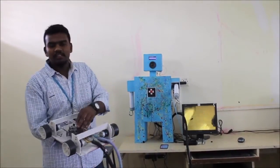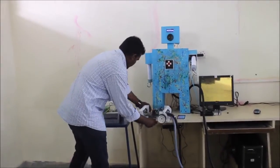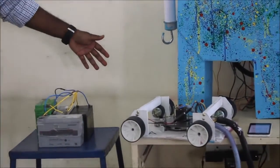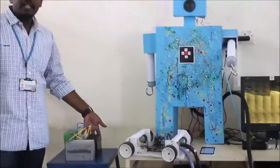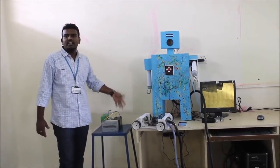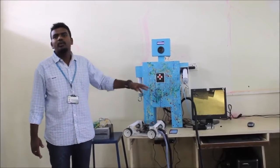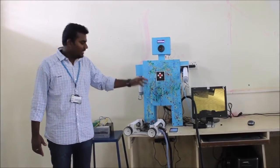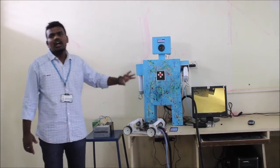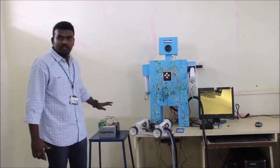To supply this 48,000 RPM motor, I'll be using dry batteries. Each battery gives me 12 volts and 7 amperes. I've connected 3 batteries like this, and one more battery of 12 volts and 5 amperes. So totally I'm using 12 volts and 25 amperes. This 48,000 RPM motor can take a constant DC supply of 12 volts, and the current depends on how much load I apply on it. The impeller has to rotate at high speed, so I require so much current.